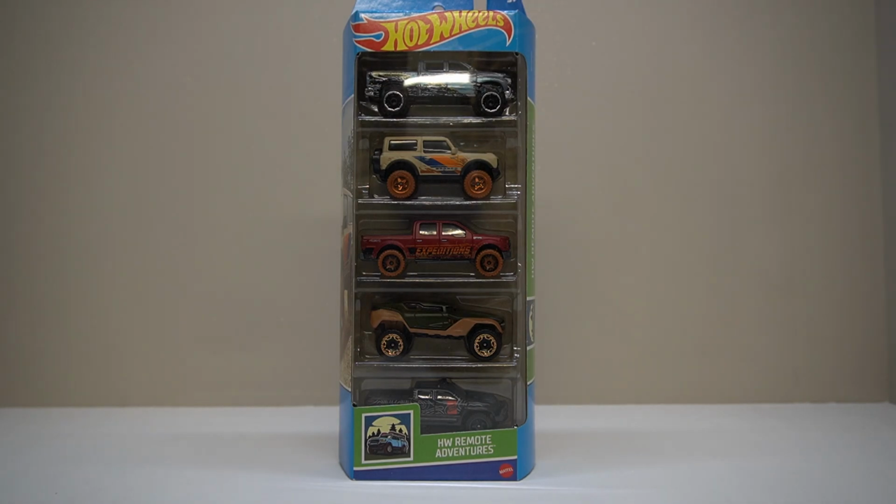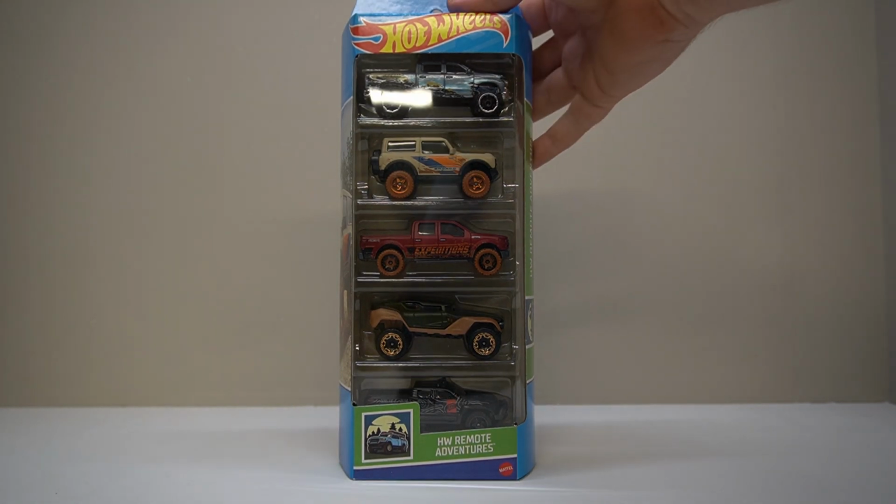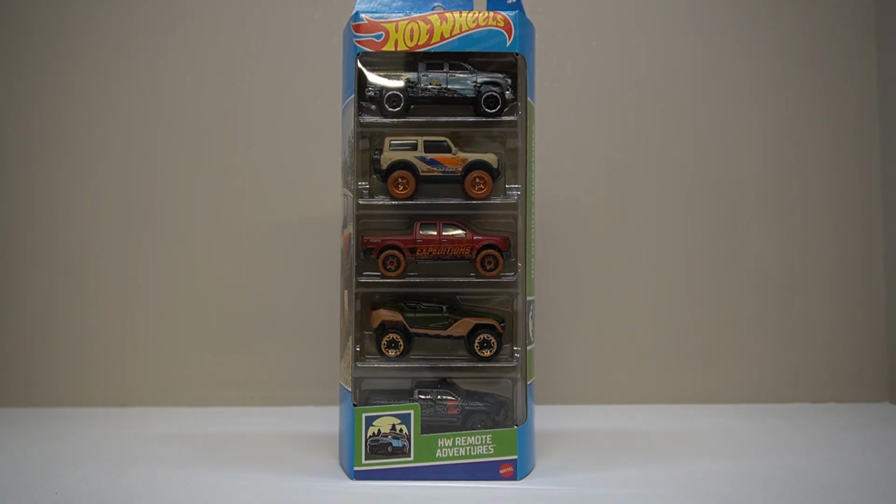It's time for another 5-pack. Here we have the Hot Wheels Remote Adventures 5-pack. So I picked up a load of 5-packs from Tesco's, but this one was the odd one out because I went there a few days later and this pack was there. So they obviously had a few more in, and this one wasn't stocked the first time round.